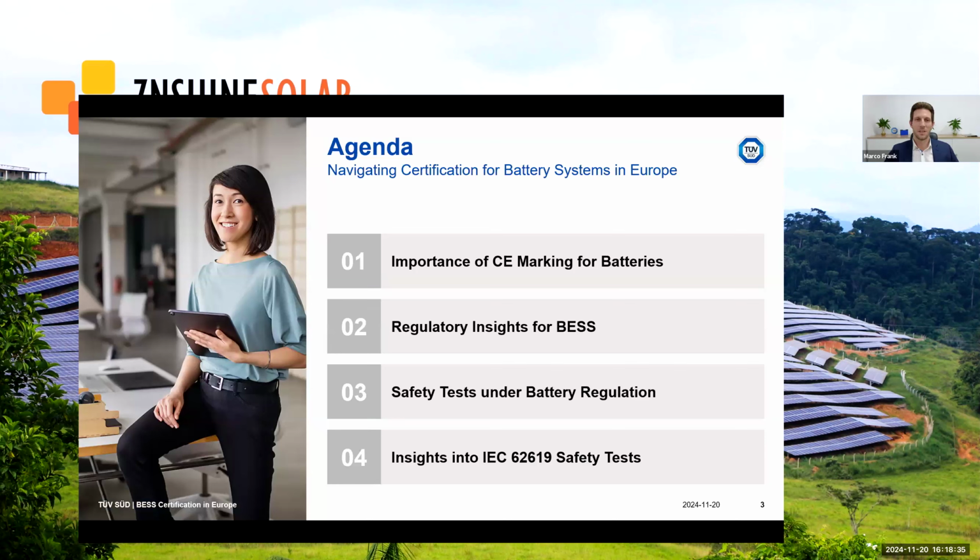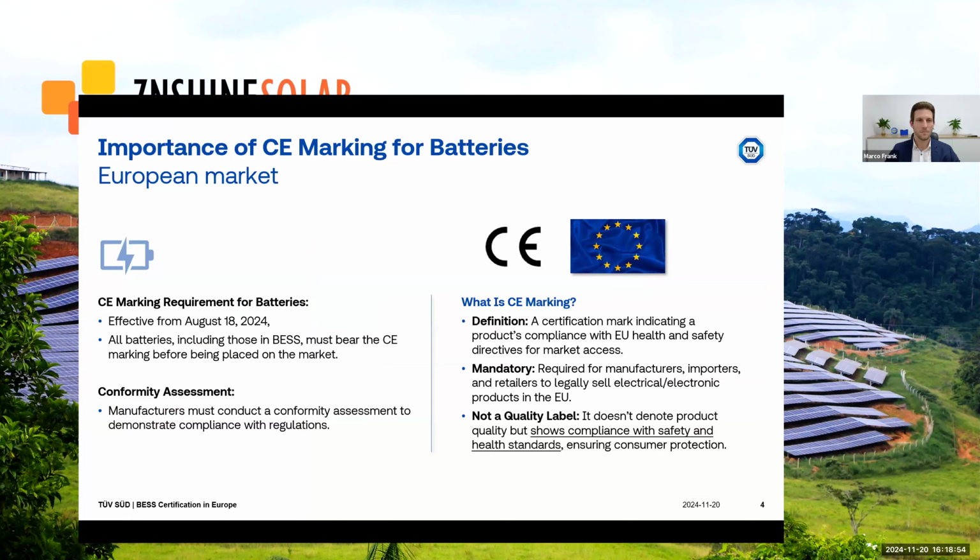Let's have a look at the agenda. We will go through the importance of CE marking for batteries, so especially for Europe, regulatory insights for energy storage systems, and safety tests under the battery regulation, and a further deep dive into IEC 62619 safety tests.